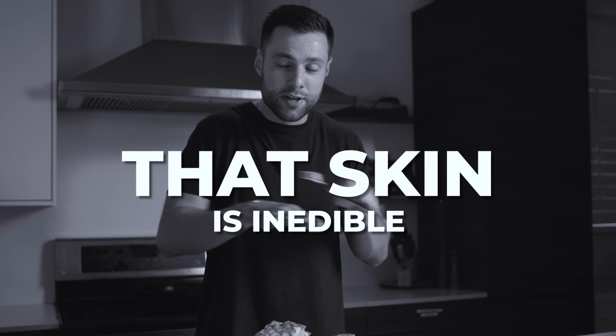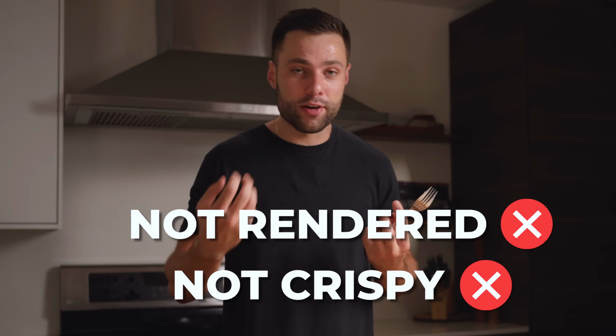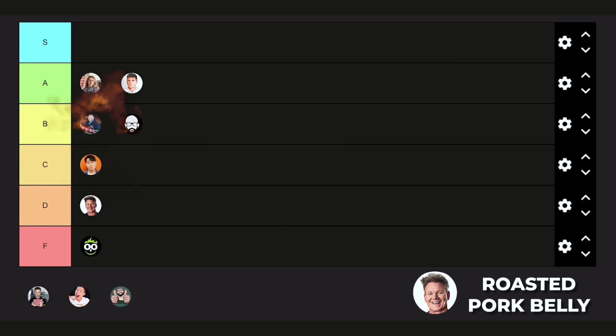That skin is inedible. It's like gum. By far the most important part of skin on pork belly is that skin, and it's not rendered and it's not crispy. And I can't believe I'm saying this, but Gordon Ramsay's most viewed dish ever deserves a D. And the only reason it's not an F is because that sauce was pretty good.